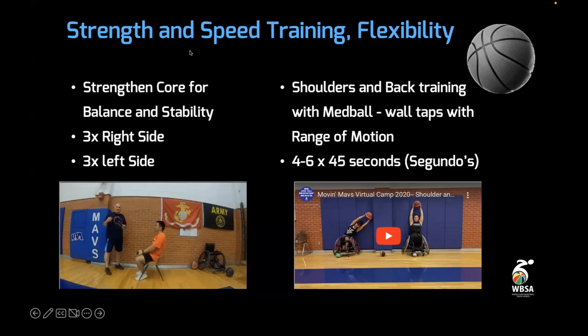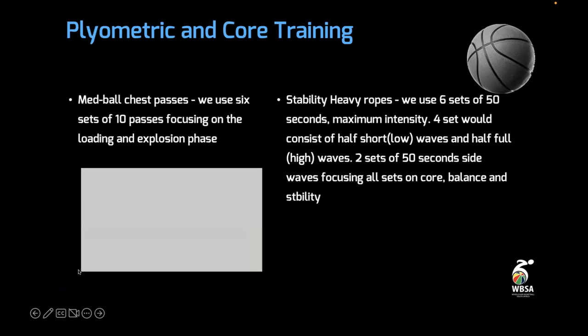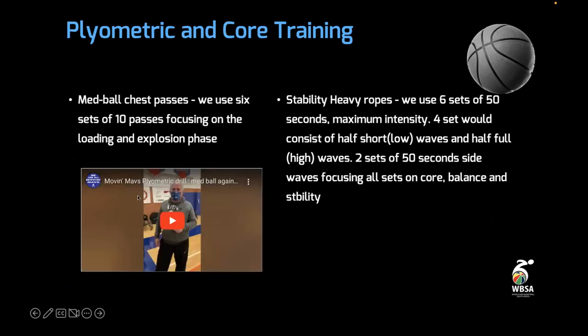We'll just do the lip readings. Yeah, so. Work on the shoulders there. You work on your core balance. Oops. Sorry.